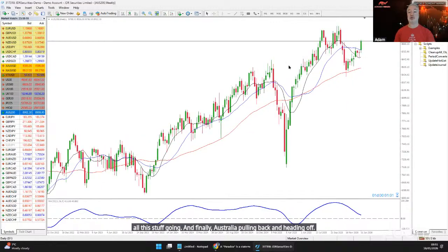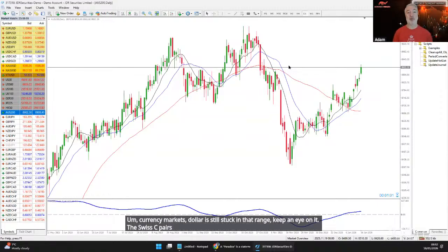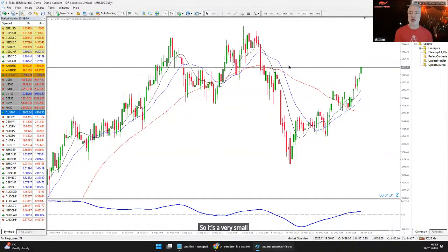Okay, so long story short, we're wrapping up, guys. We are very much in a global bull market. The non-US indices are doing even better than the US indices. Currency markets, the dollar is still stuck in that range. Keep an eye on it. The Swiss pairs I wouldn't trade, even though we know where they're going. The yen pairs I would keep an eye on. Gold and silver look amazing. So it's a very small pool of things to trade, but it's the best that's on offer right now.